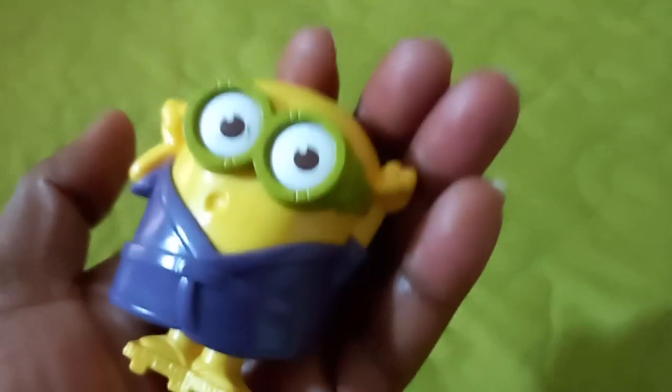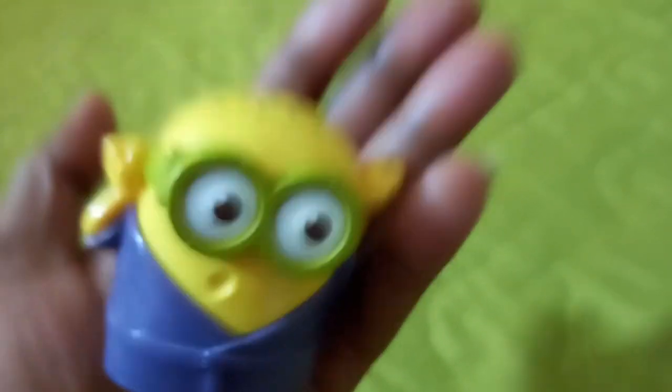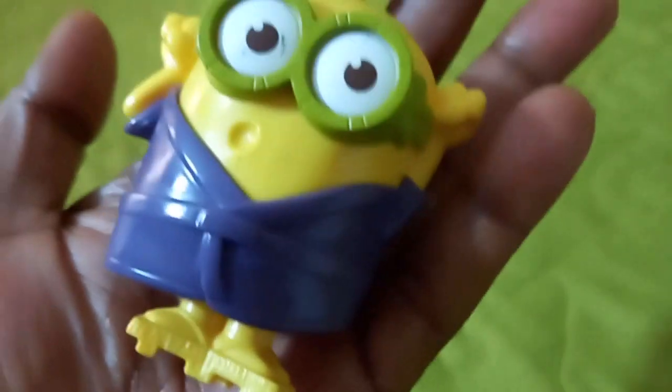Minion, actually, this is for me. We are currently having a lot of fights because of Minion, but it's okay. We are going to share, no problem. Then I got this McQueen watch for the boy, and he is liking it.